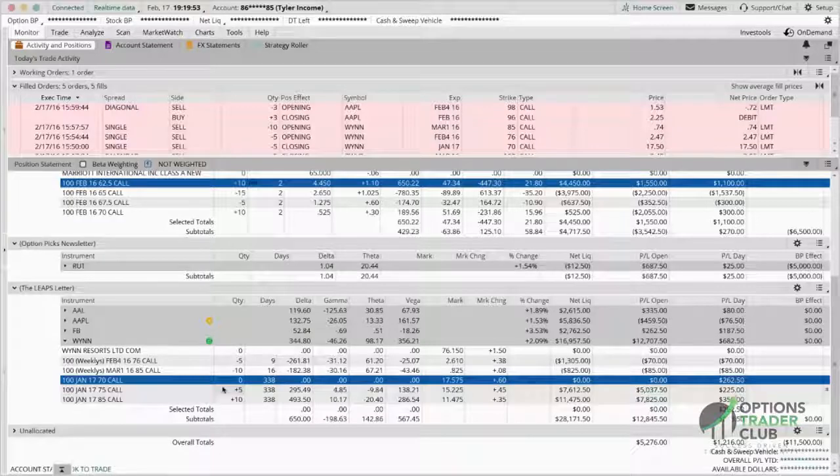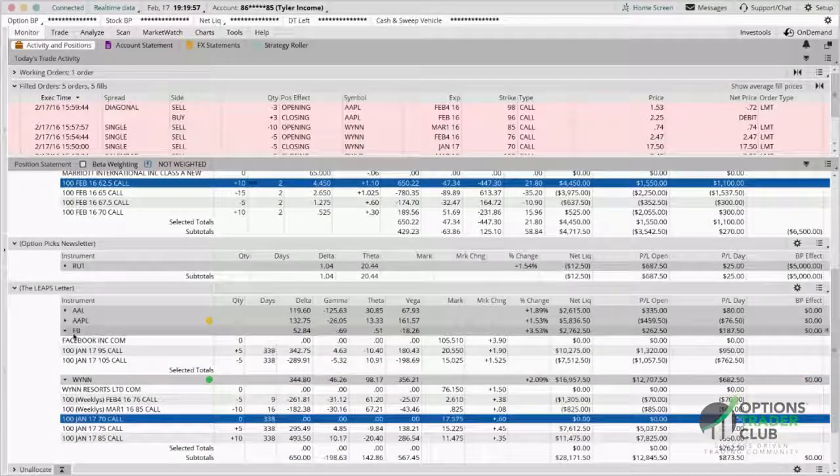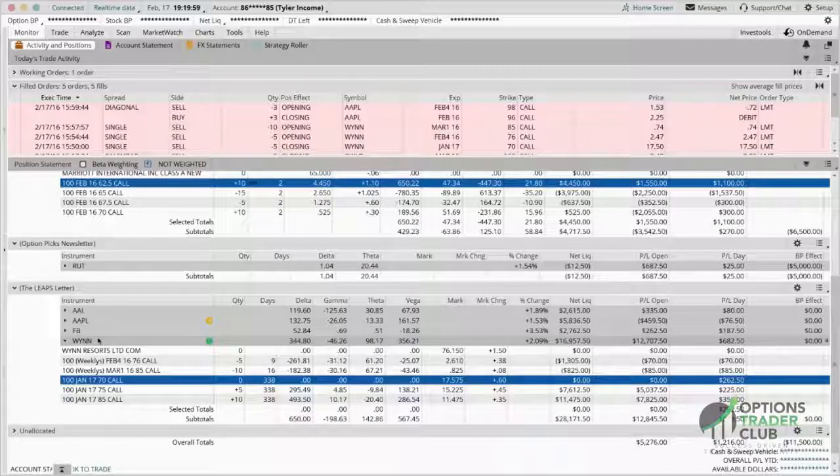a multitude of securities: Apple, American Airlines, Facebook. I have a couple more up here that are doing pretty well. And this has definitely been the best one lately because I had more money in this and I had a stronger belief and bias going in.